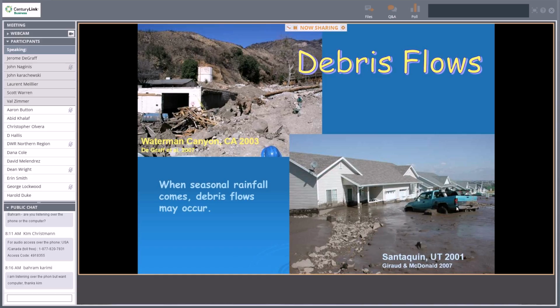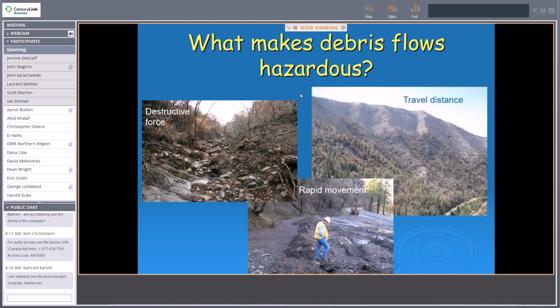We know that they cause problems here in Santa Quin, Utah, caused a lot of physical damage, a lot of insurance claims, a lot of work, a lot of heartache for the people who lived in this subdivision. Here at Waterman Canyon, you see a foundation right here for a one-story structure. You can see the debris flow deposit around it because it came down through, tore that structure completely off the foundation, reduced it to kindling as it continued down the canyon, and also killed the 14 people that were inside of it at the time taking shelter. So seasonal rainfall comes, debris flows may occur when we have burned areas.